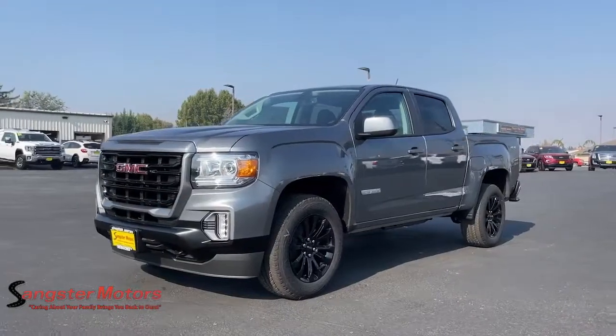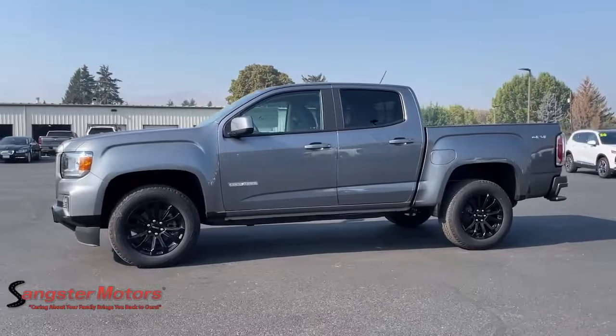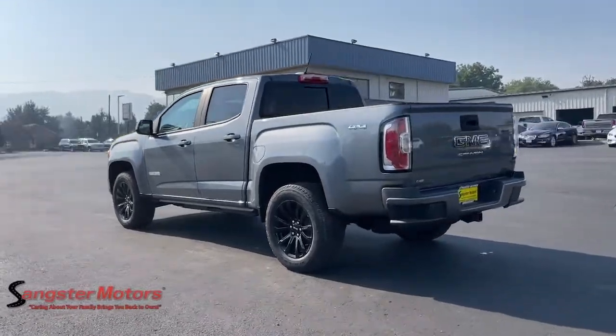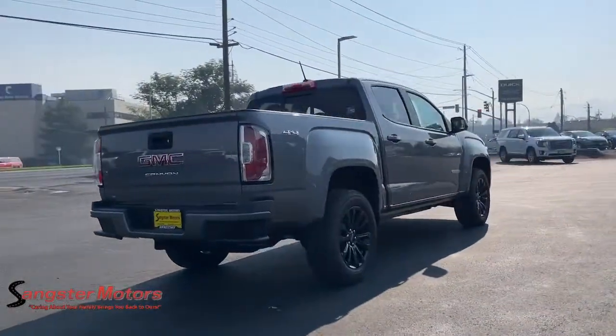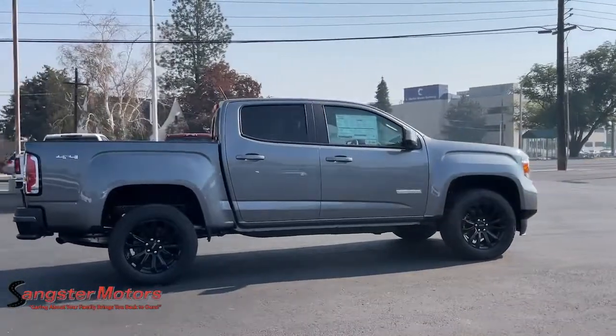Can you see yourself in the 2022 GMC Canyon? This hardworking Canyon delivers impressive towing and hauling capability and a smooth, agile driving experience. Midsize convenience makes this pickup your go-to in a wide range of settings, and its modern, well-equipped cabin ensures that you're comfortable and connected wherever the road may lead.